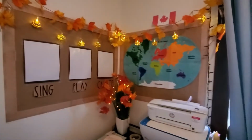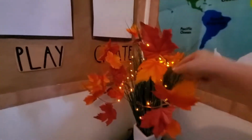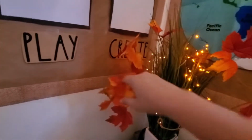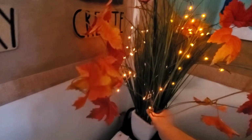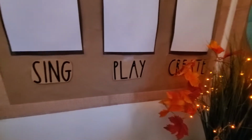Here is my teaching corner, and these lights and leaves are just from the dollar store. I want to kind of just change up the classroom seasonally, just like we would in a regular classroom. This fake plant was given to me by a friend, and I thought it'd be funny to decorate it differently each season.